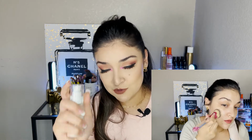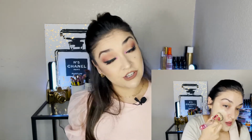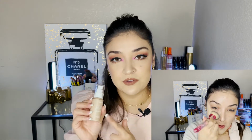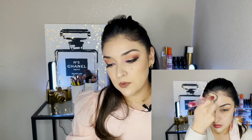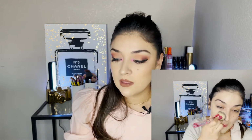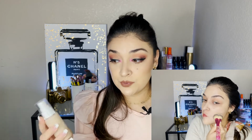So another one that's really good because this one gives a little bit more flexibility if you want to go more sheer, or if you want to go a little bit more fuller coverage. It's flexible to play with. And I like that it has hyaluronic acid. It gives hydration for the skin. It basically just balances up the skin throughout the day with hydration. And I like that it's pretty medium coverage again, but you can sheer it out, which is really, really nice. Hence the name Pretty Fresh.